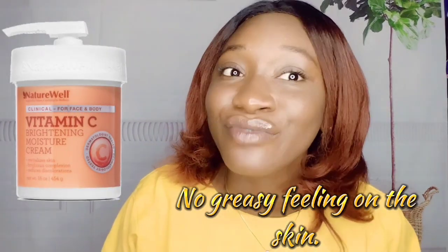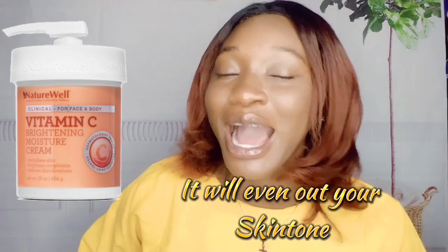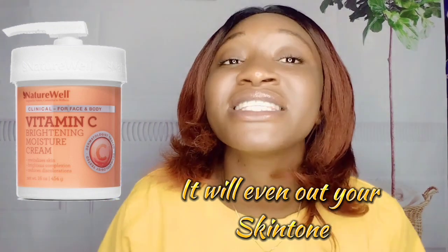It has no greasy residue. This lotion helps to reduce discoloration. These lotions that I'm reviewing today are dermatologically tested, so that means it is clinically tested and proven to improve your skin texture and skin tone.